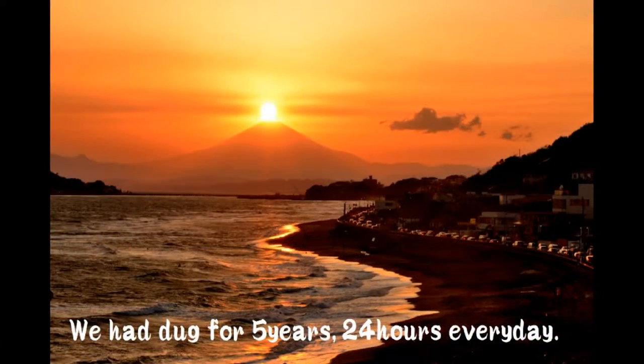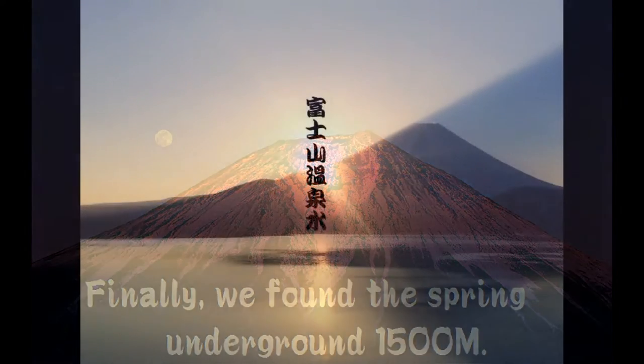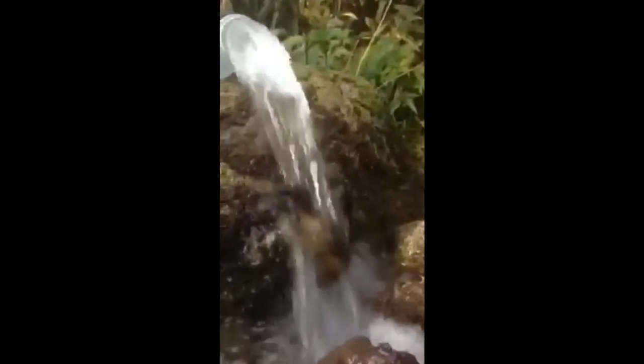We have dug for 5 years, night and day, even in rain or snow. Finally, the hot spring existed from 1,500 meters underground, covered by 100 meters of bedrock from 10,000 years. Besides, it's a rare drinkable hot spring water.